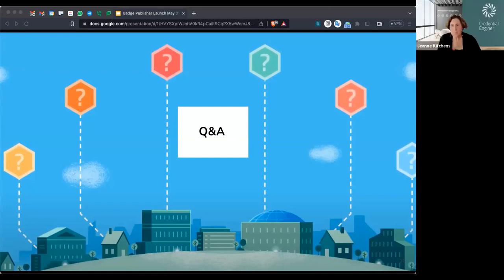Thanks for that answer. I'll take the next question from Wayne. As a use case from a pathway perspective, can I be told in the registry all the badges required for a particular pathway? You cannot be told in the registry all the badges required for a particular pathway. However, we're going to be launching our pathway builder tool in July. So stay tuned for that webinar and you can learn more about how you can use the CTDL and build pathways that include badges.